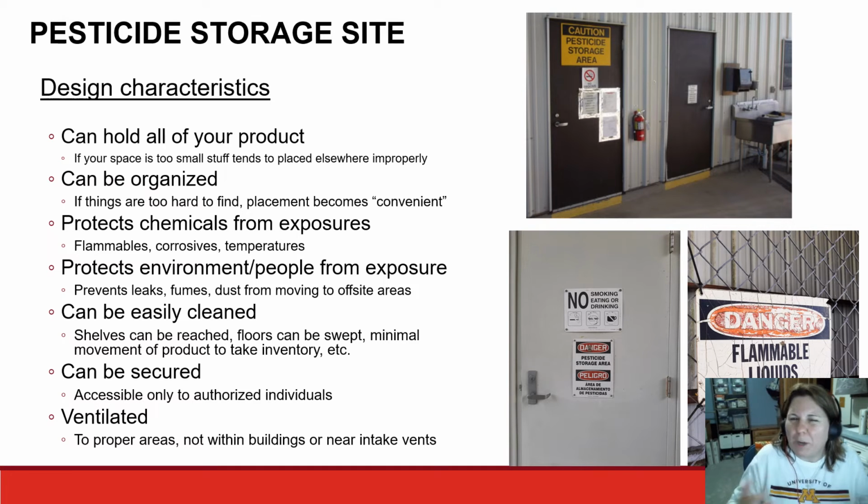And are you buying too much stock? Maybe that's part of the problem too. Maybe you don't need to have 3 years worth of chemical just because it was on sale. You put a lot of things at risk when you buy too much product. Can it be organized? Again, if things are too hard to find, placement becomes convenient. Oh man, I don't want to move all these containers off this shelf here and make room, so I'm just going to put it here on the floor. Or, you know what? I don't have time to go in there and alphabetize or put this in the right order. I'm just going to leave it right by the door.